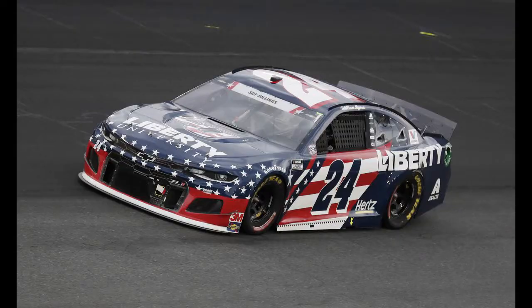Yeah. You can say that again. And then Byron brings out the caution with 3 to go, blowing his left rear tire. And then Chase Elliott pits. Some follow him. Brad Keselowski stays out. It's the same thing that happened to Blaney at Vegas, guys. Just didn't work out well for him.